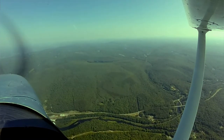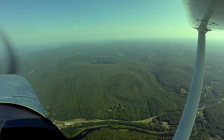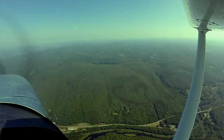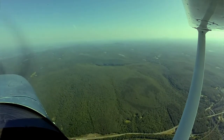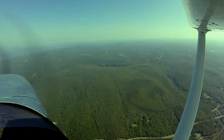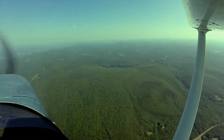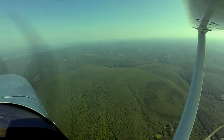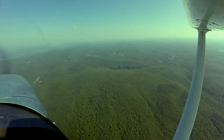Hampton traffic, Skyhawk 2 Mike Lima over Boar's Head, inbound for 20 Hampton. Minuteman traffic, Cherokee is 2.25 miles to the west, setting up for a 45 left downwind for runway 3. Downwind, 24 Marshfield, with a departure in sight. Okay, traffic, flight down here, downwind, 22.